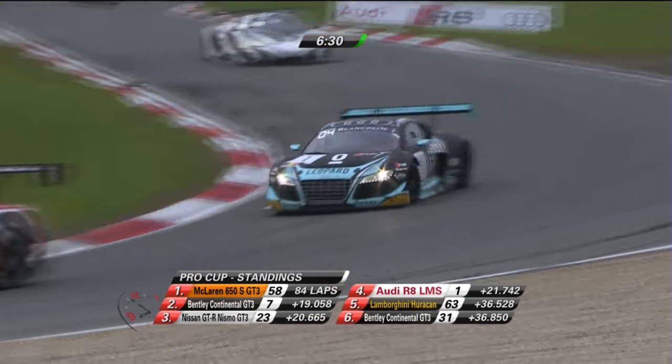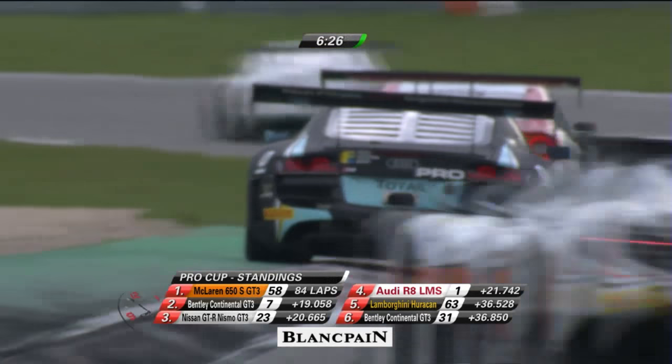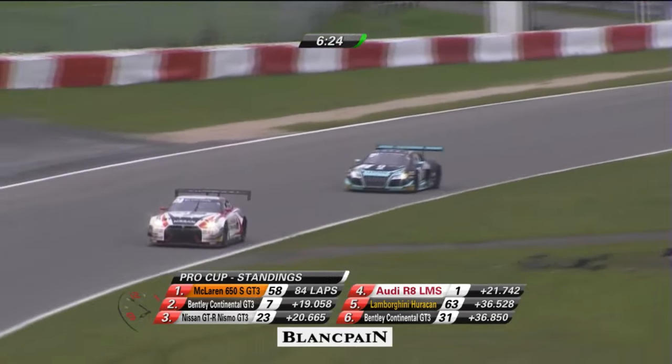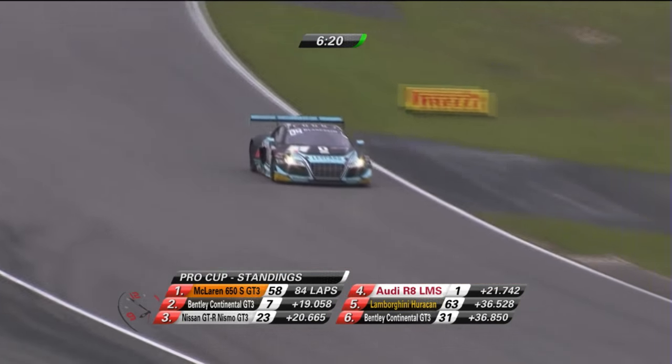Laurens Vanthoor wants the podium. He likes the podium, and he's got the momentum again. He's positive, where Alex is having to be defensive and, by nature, more negative. Downhill, 6.5 minutes to go.